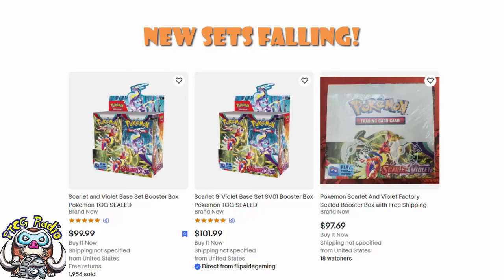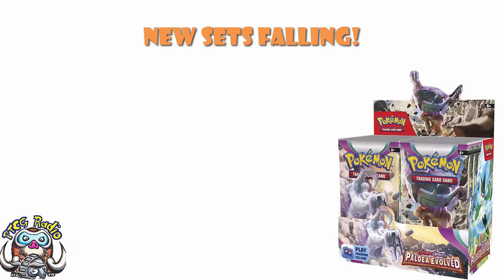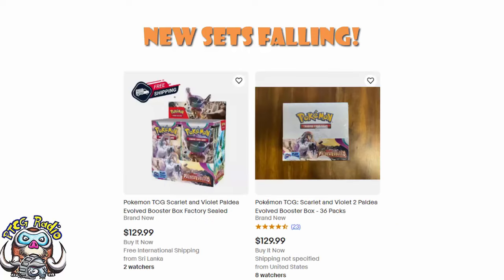So how about Paldea Evolved booster boxes? Scarlet and Violet 2. What are they going for right about now? Well, they're readily available for like $120. Not saying it's perfect, but I am saying that Paldea Evolved, pretty readily available for like $130.